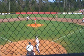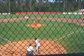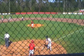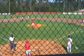Jones takes his lead at second. Here's the pitch. Fouled off to the left side. It's going to move the count full here to Gorman. He was 0 for 1 with a walk and a run scored in the first ball game, a win over Dollarway.